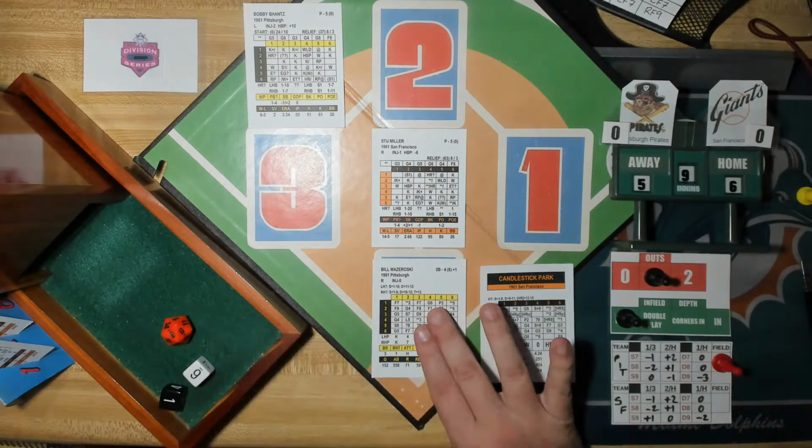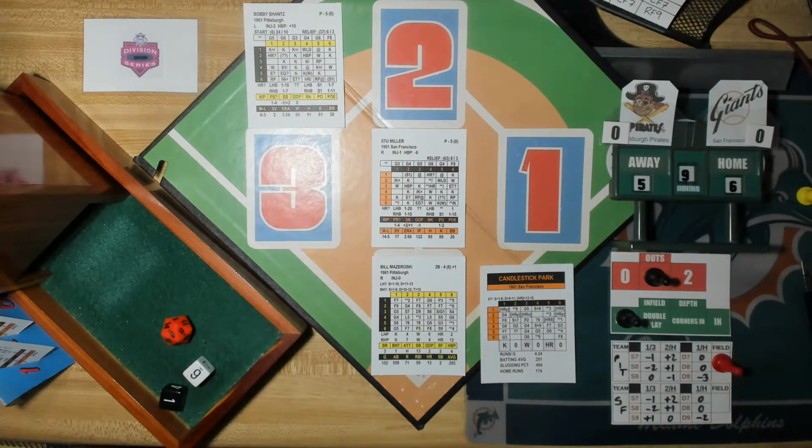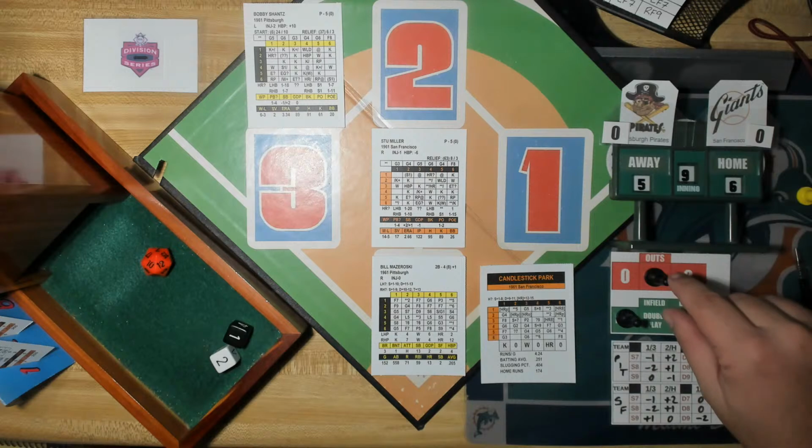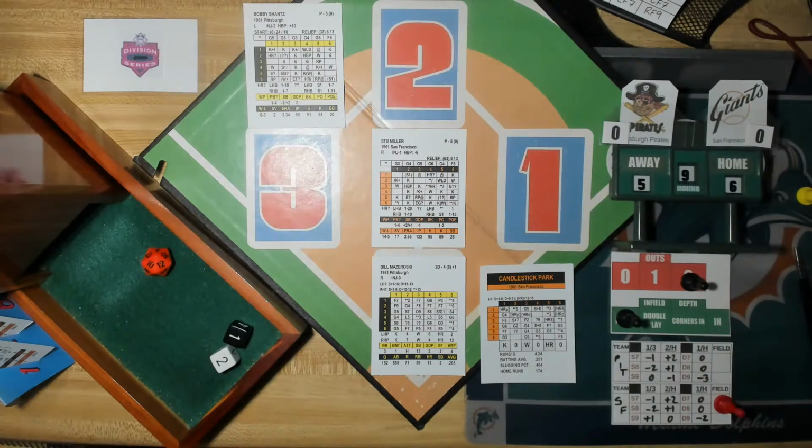1 down, and here comes Mazeroski. Maz is 1 for 3 with a single. Miller looks in. He'll now make the pitch. Miller, 3-1. That's at the park. Candlestick, 1-2. Ground ball, second base. Amalfitano's got it. He throws to first. 2 down.